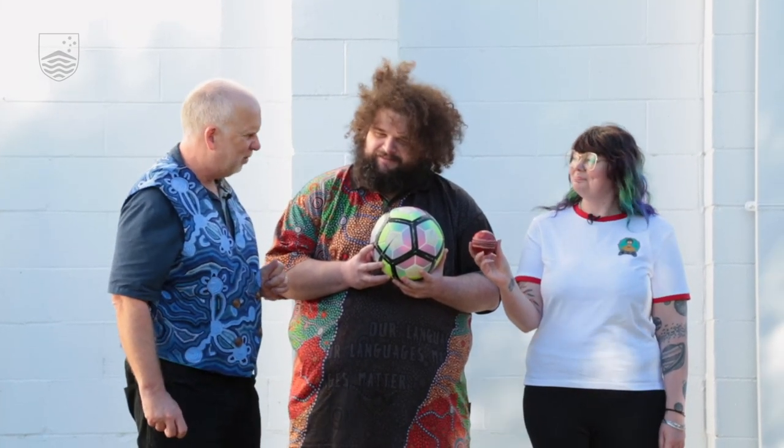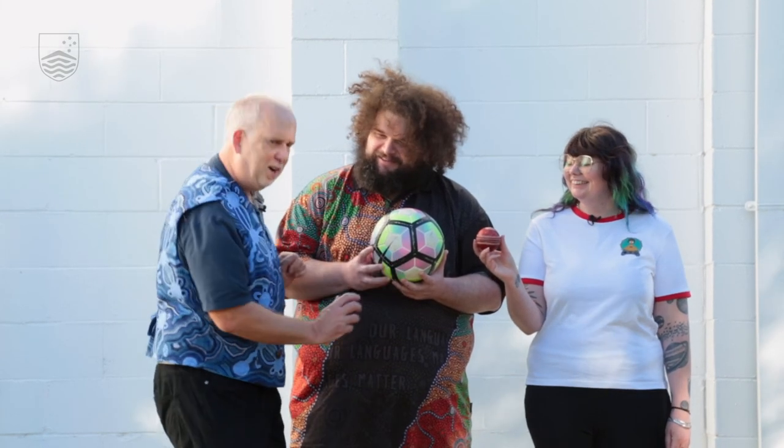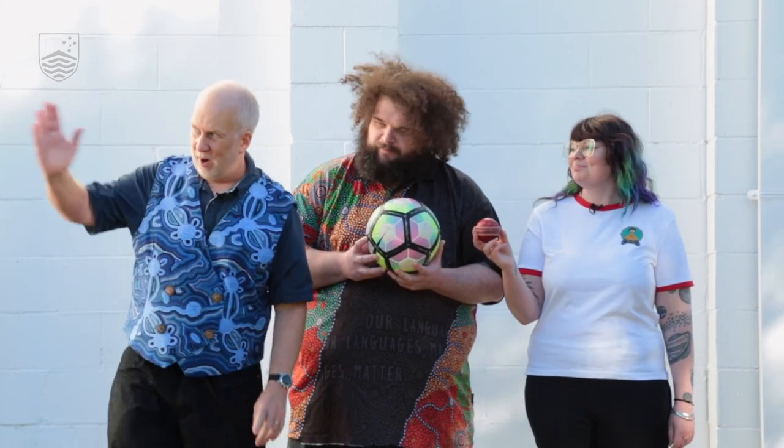But something's not quite right here, is it? No, there's some nonsense going on. Yeah, I mean, they're the right relative sizes, but they're far too close together. We're going to need to move it way back. So, Brad, you've got a tape measure?